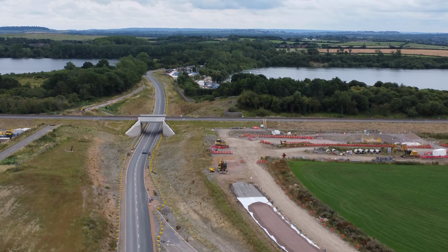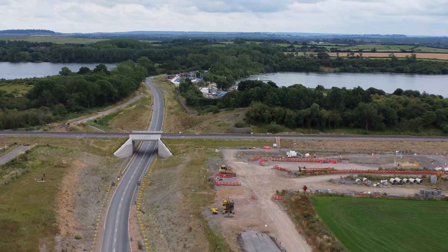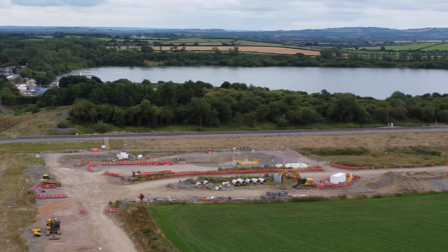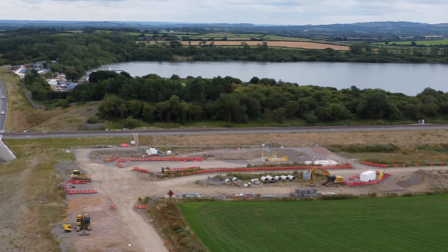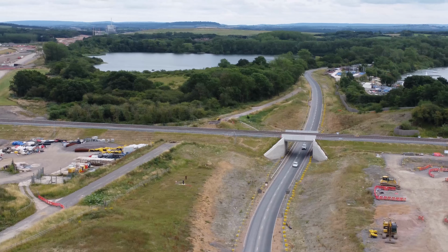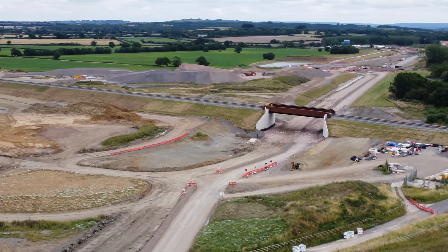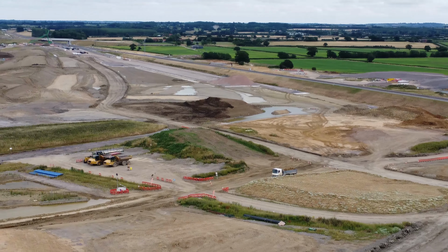East West Rail, pretty sure, is in that direction. No, it's running across the top here, isn't it? There it is, there's East West Rail. Calvert lakes in the distance, and that's the completed East West Rail line there.